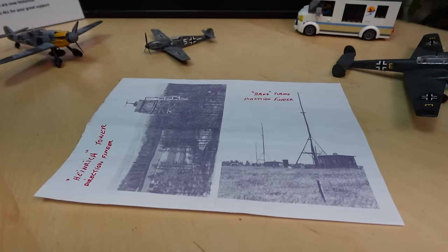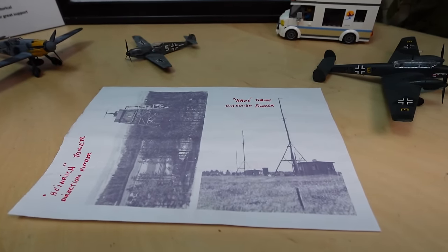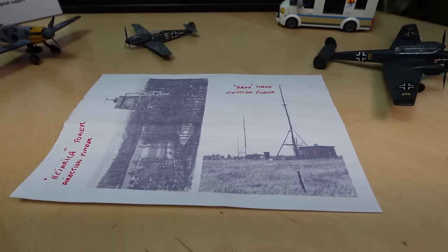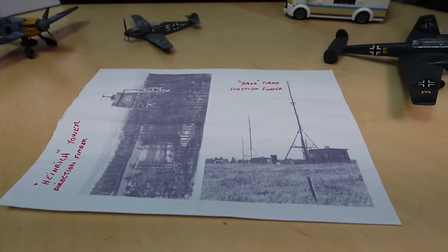There's going to be a part two where we're actually going to show you the camp area. We're going to show you what the Germans installed around the camp area to protect it with machine gun positions and all that. And there could be some surprises coming up there.